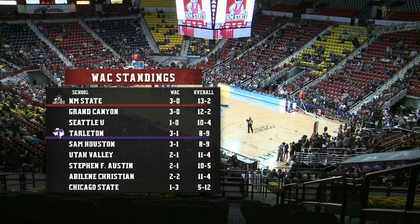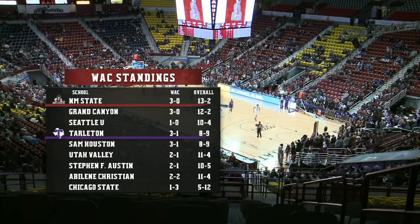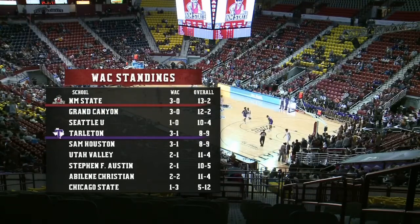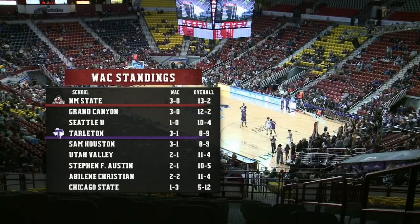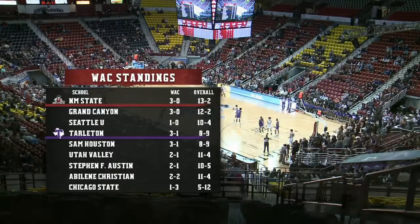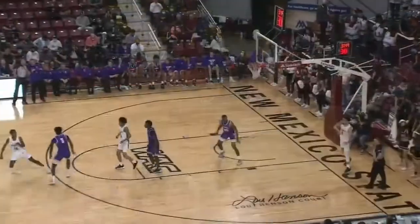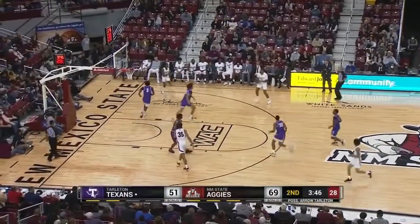The final 4 minutes when you come back. Here's a look at the WAC race right now. The Aggies are 3-0 because the cancellation against Lamar counts as a forfeit win for WAC tourney seeding. So it's included here in the standings graphic. Grand Canyon also got a forfeit win against Lamar. And Tarleton, before this one, they were in a good spot. They're positioned right now to fall to 3-2, and then they're going to travel to Phoenix Saturday and play a good Grand Canyon program, while the Aggies will welcome in Abilene Christian. Abilene Christian 2-2 after winning their first two and then dropping two straight.